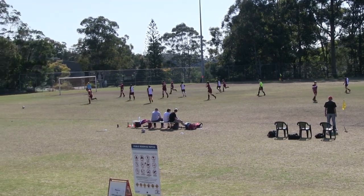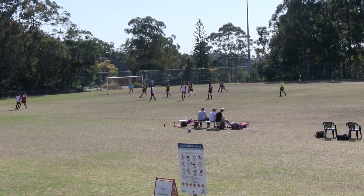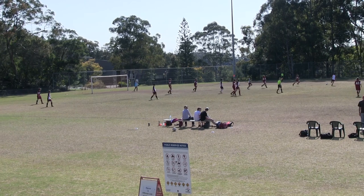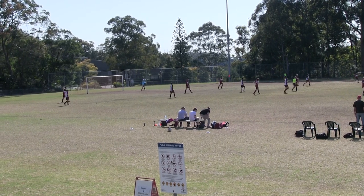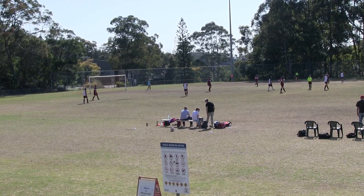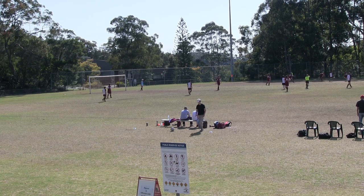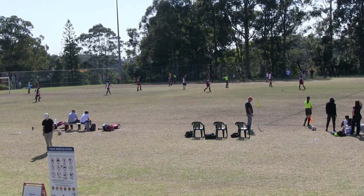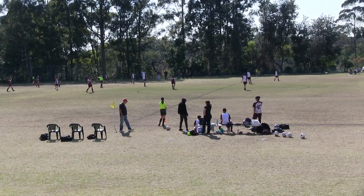I think this is going to be a fun match for us to watch. There is a pattern now. They're playing on Berowra's side, half, which is fine. A full team, the other side.